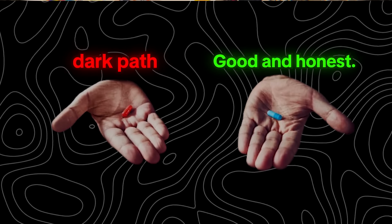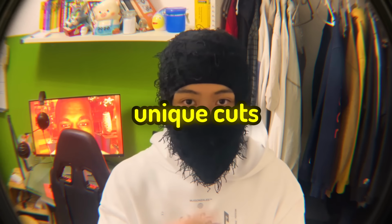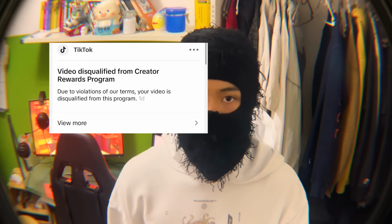If you went down the dark path, you're gonna be getting copyright violations, as already mentioned. Probably even more now than before because of the new program and stuff. You need to try to avoid them by editing your videos heavily. So subtitles, filters, unique cut, converting your videos, commentary, etc. Make them as high quality as possible so TikTok won't get super mad. Nevertheless, you will probably still be hit by them.